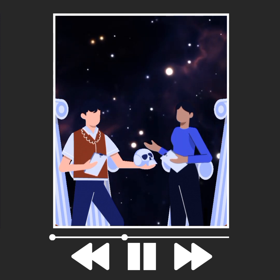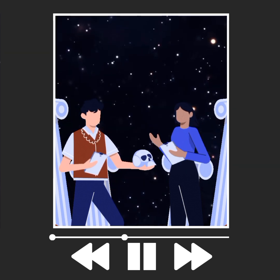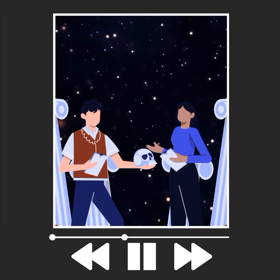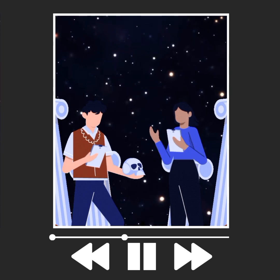So every block, which is just a group of transactions, gets its own unique hash, its fingerprint. But here's the really clever bit. Each new block also contains the fingerprint, the hash, of the block that came right before it. So they're linked, like a chain. Precisely. It creates this chain, linking them chronologically and making it tamper-proof.